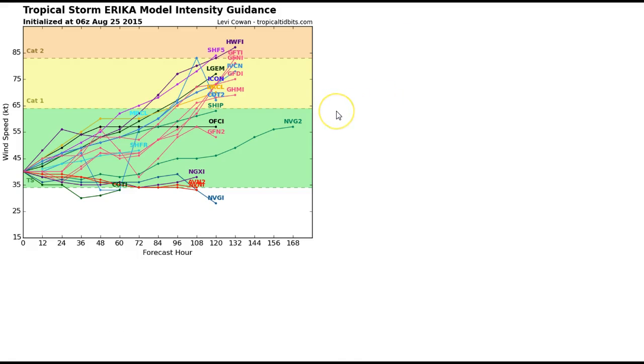Intensity guidance. With intensity guidance, the models always try to use data to determine if the storm is going to intensify or if it's going to weaken. Now a lot of these models are starting to trend upwards, so as time goes on, and this is all the way out, as you can see, the general trend is very slow on the intensity models.